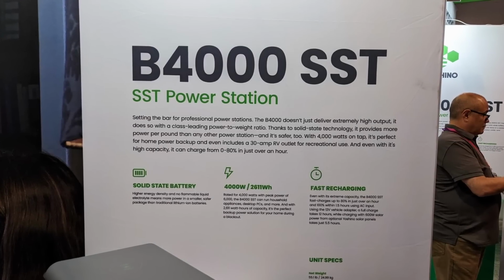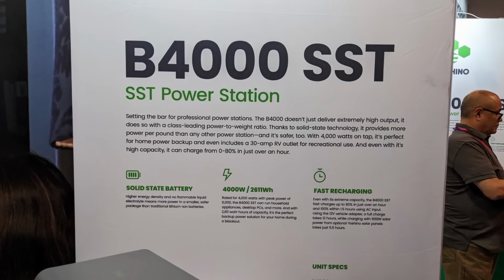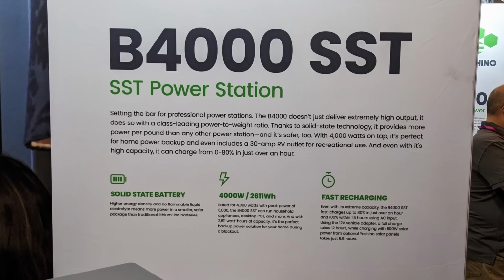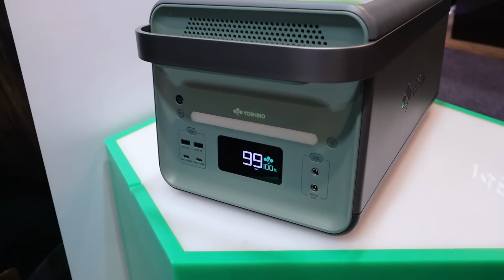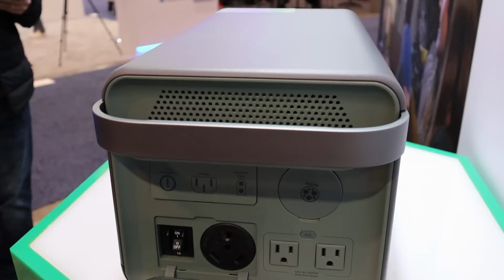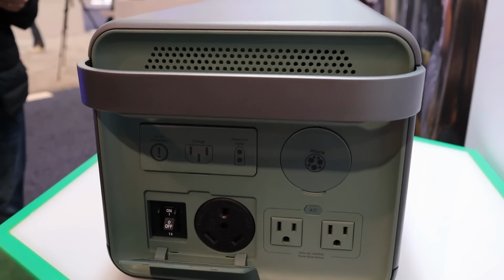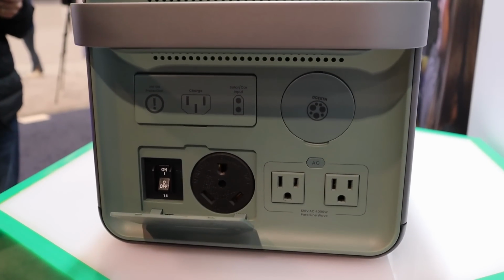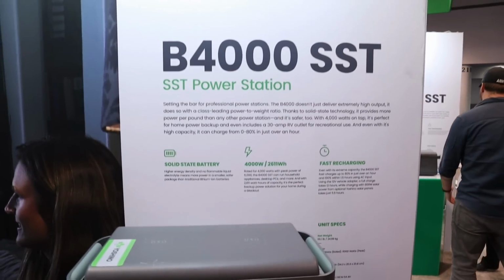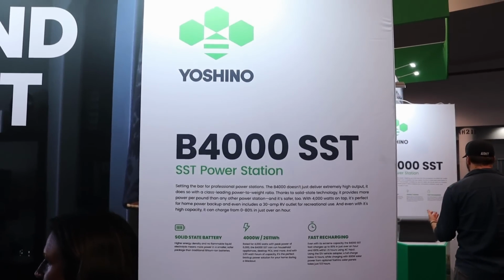Now the B4000 is the largest unit that they're launching. It has a 4,000 watt pure sine wave inverter and a 2,600 watt hour battery inside, and it comes in at only 55 pounds, so it's more compact and lighter than the competition. It features super fast wall charging, unlimited expansion battery connections, smart app connectivity. It actually has a 0 millisecond UPS inside and a 30 amp RV connection.